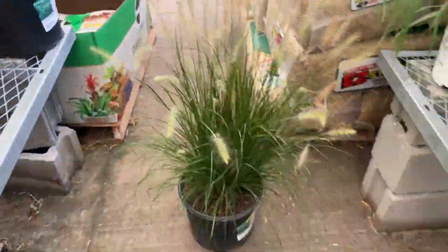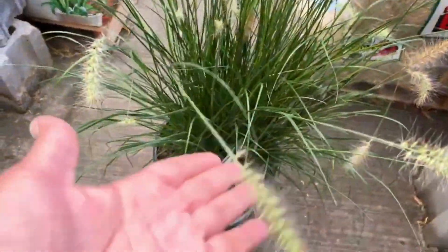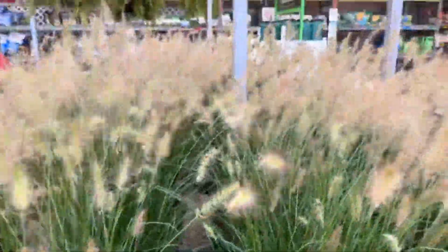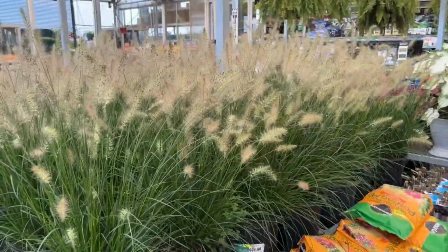It's beautiful. I do not have any grass in my garden, but strangely I do like looking at them in other gardens, but I don't know why I don't have one. I just don't have one. But this is beautiful. Look at that. Love it. And I think it looks better if it's planted in maybe groups of 3 or more and not just one by itself.